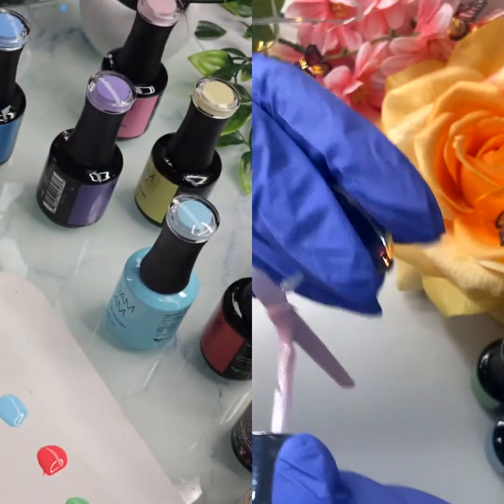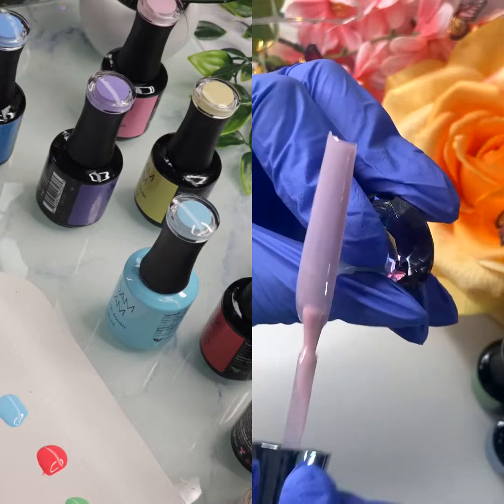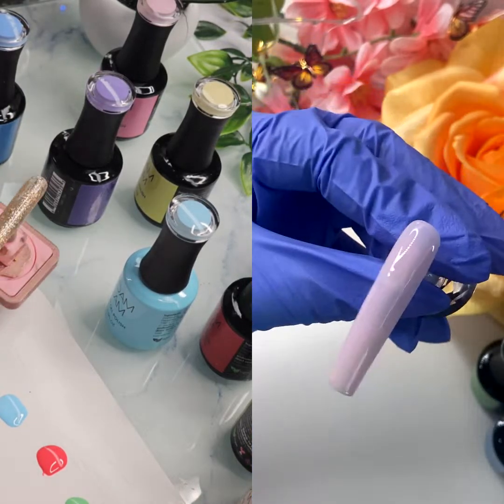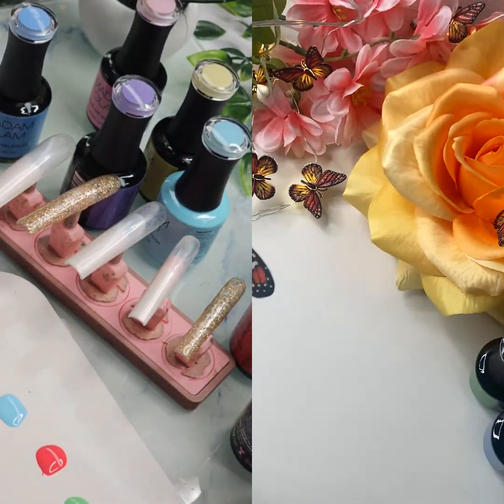So, what about all those colors? I'm going to get on with this tie dye, and put some of this gold gel paint.